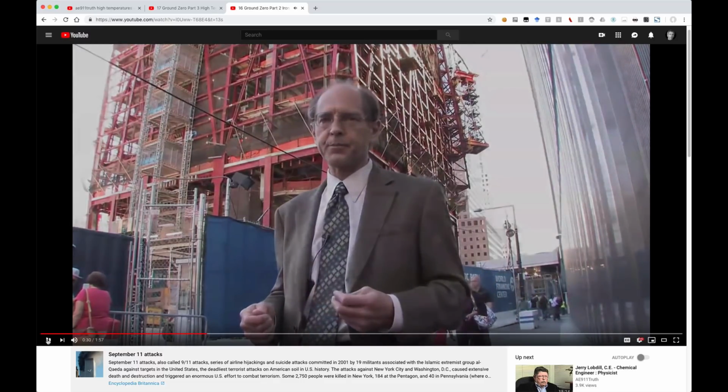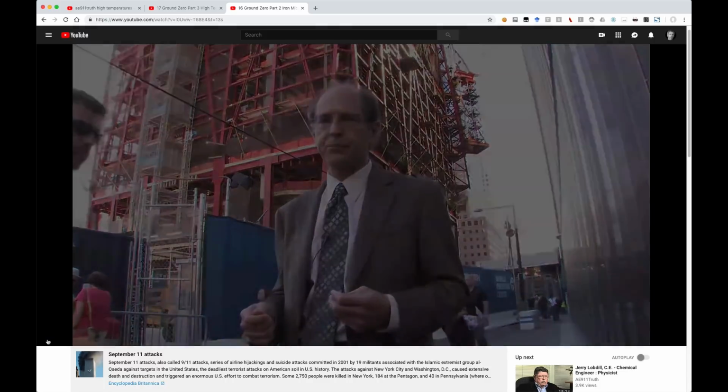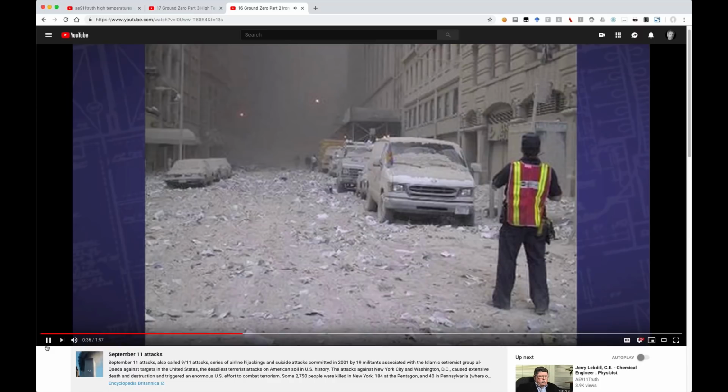What does this tell us about the temperatures generated in the towers' destruction? Well, as we've seen, it really doesn't tell us anything, because you can get these iron microspheres from a very low temperature fire. When the USGS collected samples of the World Trade Center dust, they found the iron microspheres.